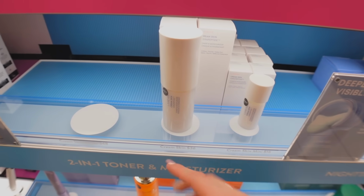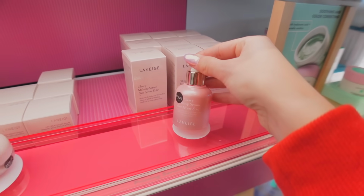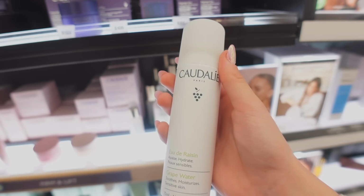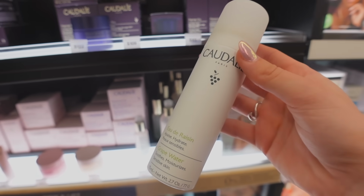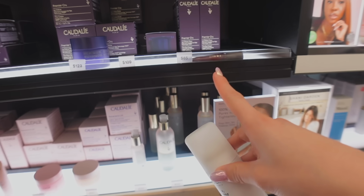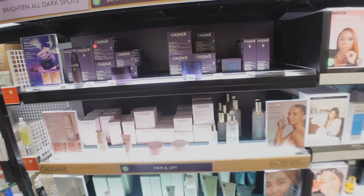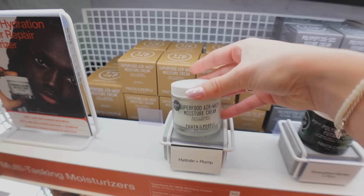This is really good and it moisturizes my skin really well, and their glowy makeup serum is also really good as well. And I've recently tried the Caudalie grape water. Honestly, I wouldn't really say it's worth the hype. I don't know, it's not my favorite. It doesn't really do anything for me, I feel, so I don't know. I would not recommend. I do want to try more things from this brand, so let me know what you guys like. And another thing that was also kind of disappointing was the Air Whip Moisture Cream.